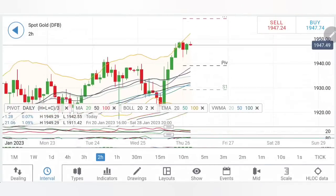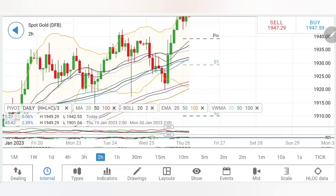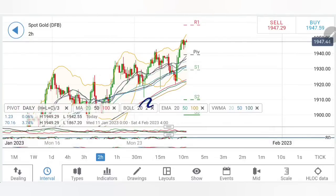Now look at the 2-hour charts. On the 2-hour charts also you can find the last two candles with higher lows and lower highs. This candle has started on a bullish note and is trying to breach past this, and once it trades beyond 1951, certainly more bullishness can be expected. However, let me show you something here on the 2-hour chart.